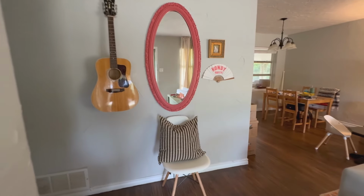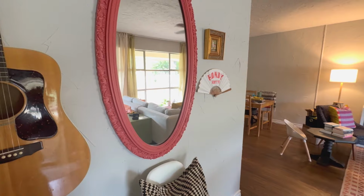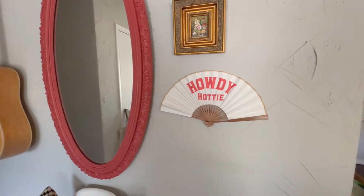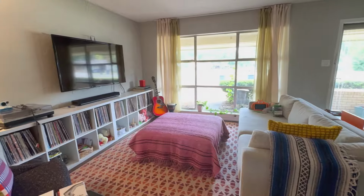I thought this little vignette on the wall was kind of cute. Still working on it, but that's where we're at. Howdy. And then boom, we're in the living room.